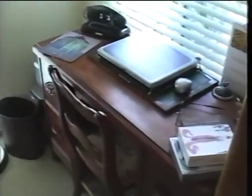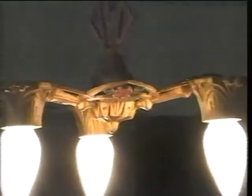These light fixtures, I was able to find a matching pair at a dealer in Long Beach a couple of years ago, and I saved them for the remodel, and I really like those as well. Wow, this is quite impressive. Yeah, I'm very pleased.